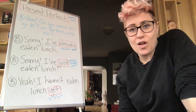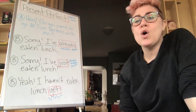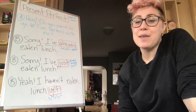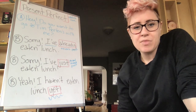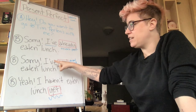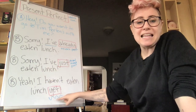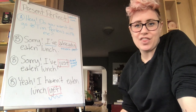My daughter uses this all the time. I say, hey, honey, have you made your bed? And she goes, no, not yet. And not yet means I plan to do it soon in the future. Okay. So you'll notice that already and just are between the auxiliary verb and the main verb, but yet is at the end of the sentence. So just be careful of that.